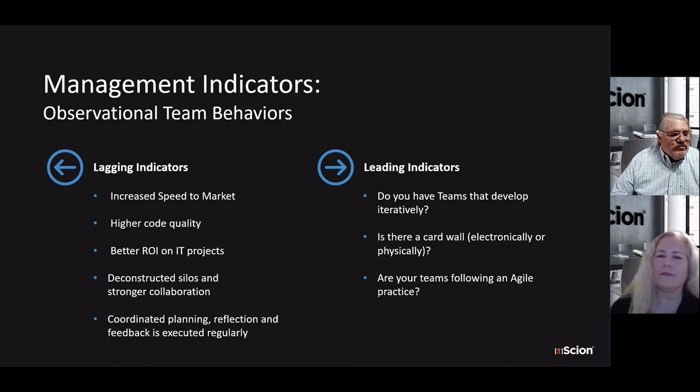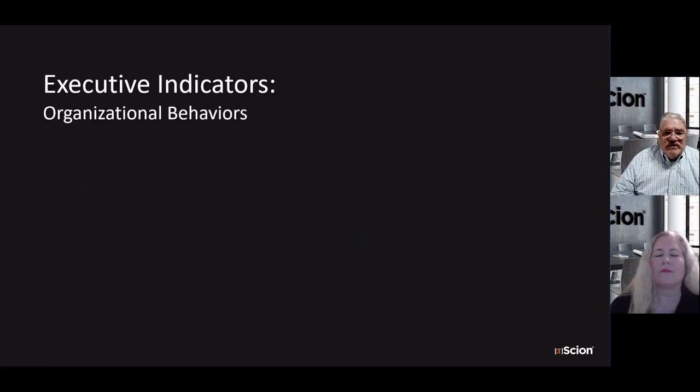And you can go to the agilemanifesto.org and actually take a look at what that really entails. So, managers at the lowest levels that are working with teams should be looking at these types of indicators. The next thing we look at is, what are our executive indicators? What are those behaviors for an organization as a whole?